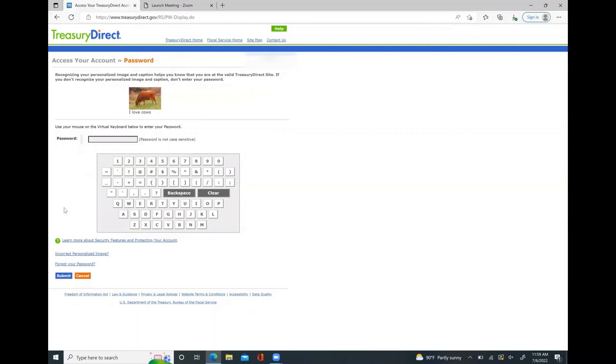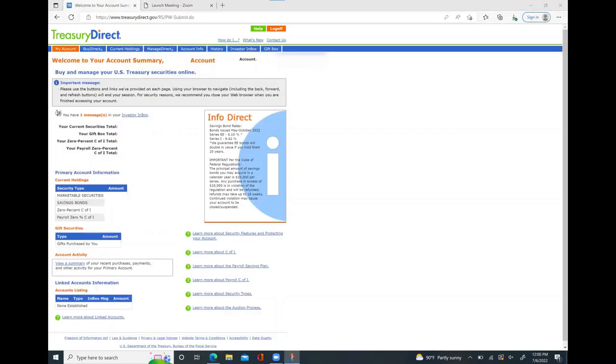So you can see in the example, it is being typed exactly how it was emailed. And then click submit. So you can see the same picture, a cow, and the caption, "I love cows," as used in our example. So that's how you know you've entered the right account, and you are going to want to make sure that matches. If that photo and caption do not match, do not move forward. And then enter your password. You are going to need to use the keyboard on the screen, so just click the letters and the numbers using the keyboard on the screen.